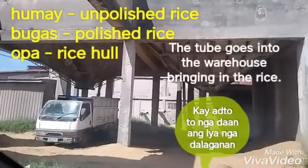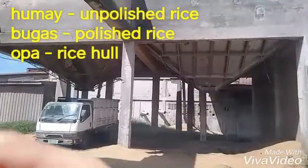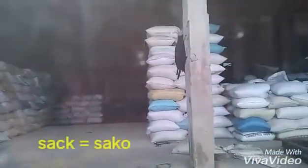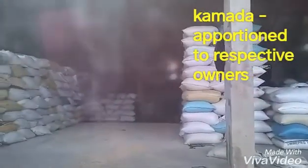They get into the sack, and then they're ready for distribution. These are the processed rice and put in sacks. Sako. So, they're in their sacks already.